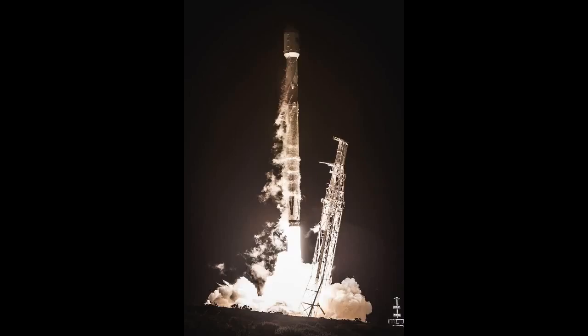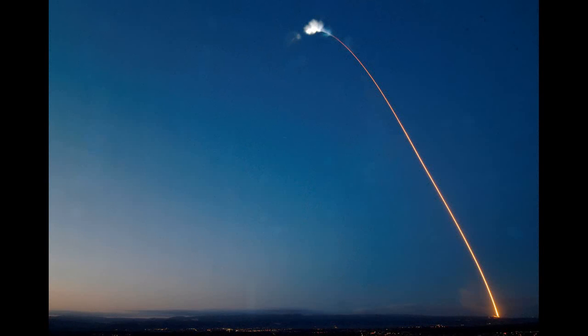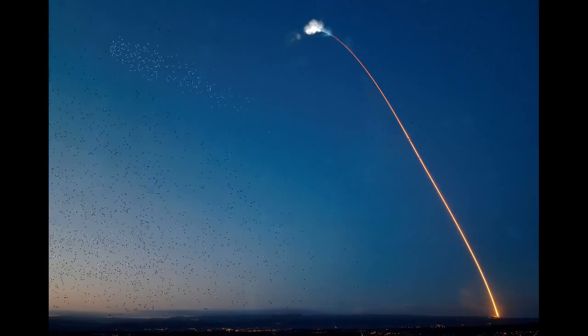Images and data sent back by Juno are helping NASA to understand how the planet was made, as well as how it is changing with time. NASA's Juno probe has sent back a stunning image of Jupiter, showing the planet's vibrant cloud bands and storms in incredible detail. The image was taken by Juno on December 16, during the probe's 10th close flyby of Jupiter.